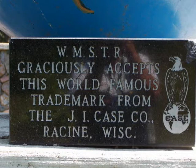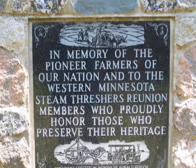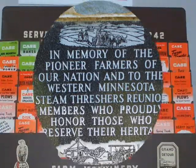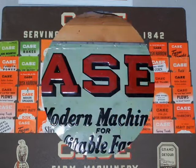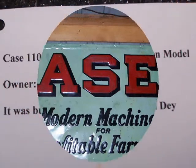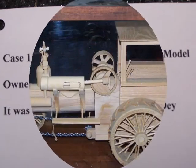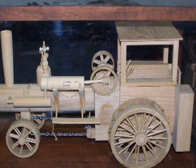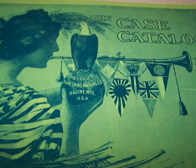This monument or memorial, in a way, we call it the Western Minnesota Thrasherman's Memorial. It's something that we had a little hand in, the Rollag family, I should say. The large eagle that you see there is donated by the J.I. Case Company. It was the emblem that stood on top of the factory main office in Racine, Wisconsin. So it's got quite a history behind it, and we acquired that.